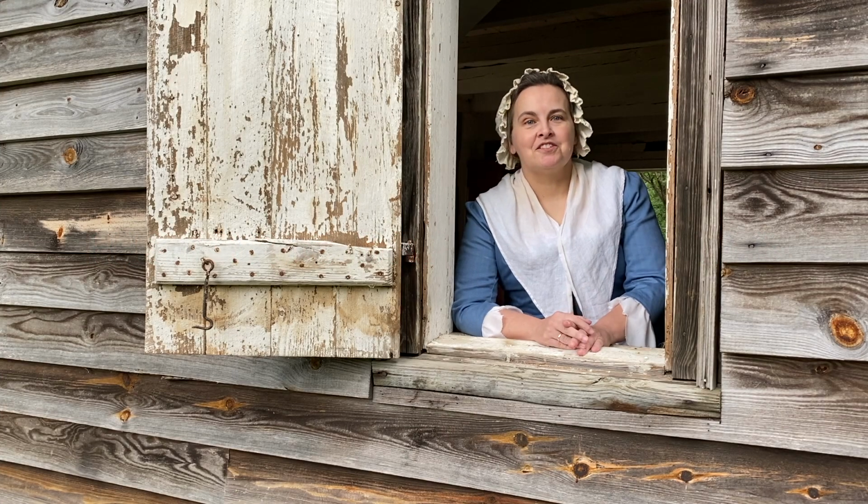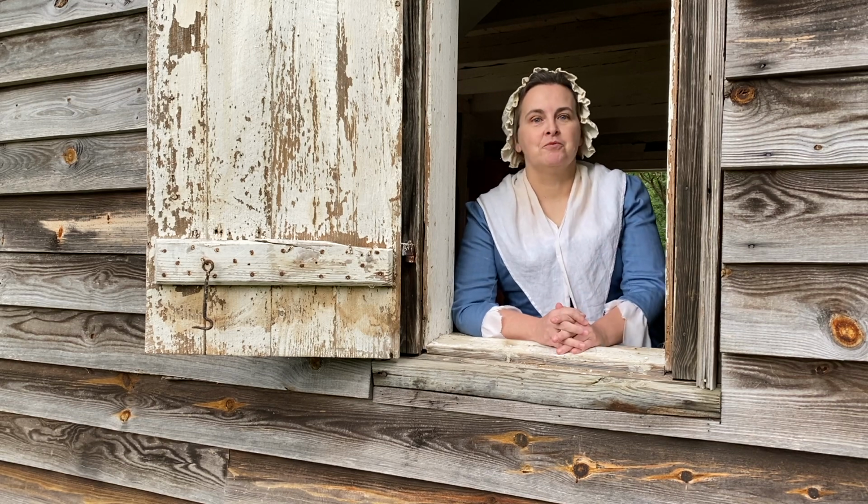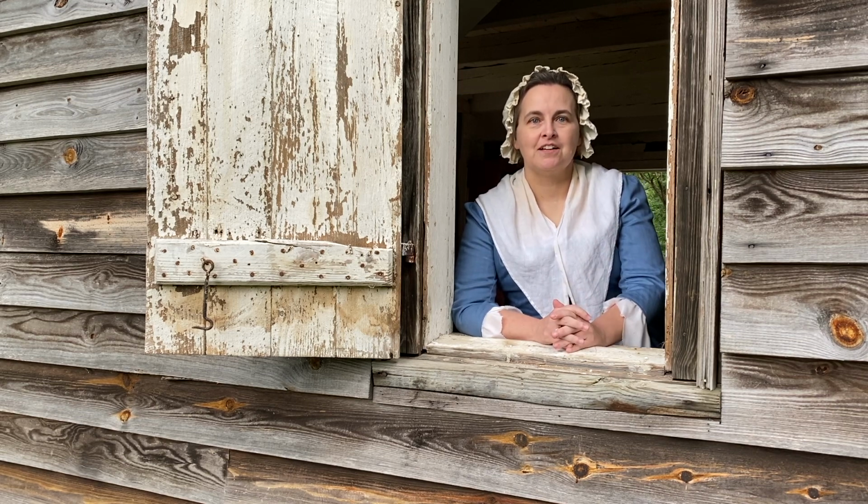Hi, my name is Lisa. I'm one of the interpreters here at Brattonsville, and today I'm in the McConnell's house, which is an example of a middle-class home during the American Revolution.